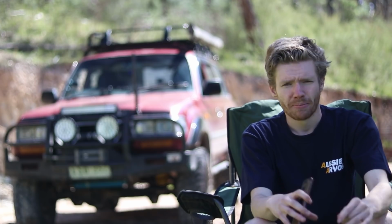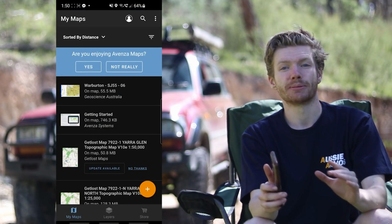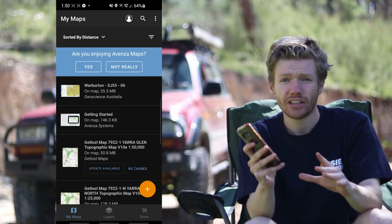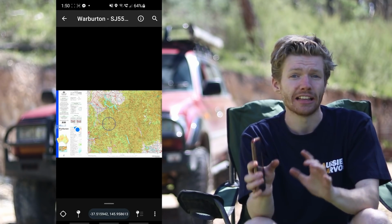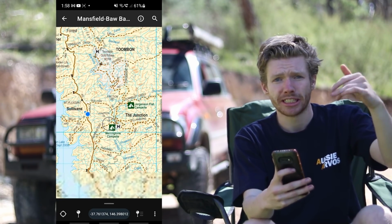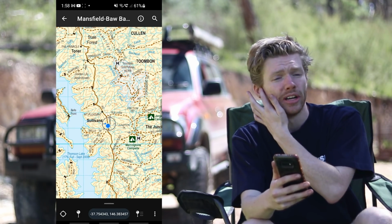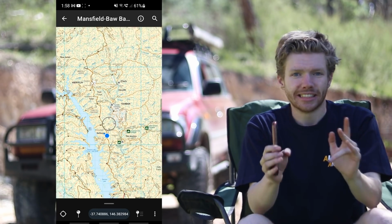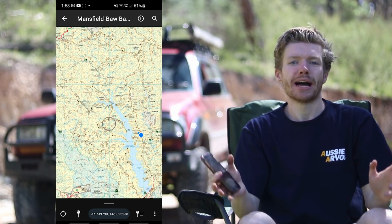It's great stuff. But if you're looking for a map with more detail, like more of a HEMA style map without paying the big money for HEMA, I download this program called Avenza Maps. What Avenza Maps allows you to do is basically overlay your GPS location on top of downloadable maps. So you download the app, you download some maps of whatever areas you want to explore, and then it overlays your GPS location on top of those maps. The detail's insane. It's honestly like having a massive paper map, but on your phone.